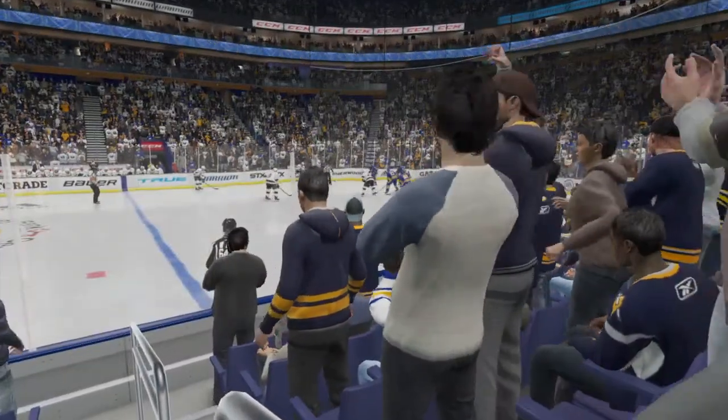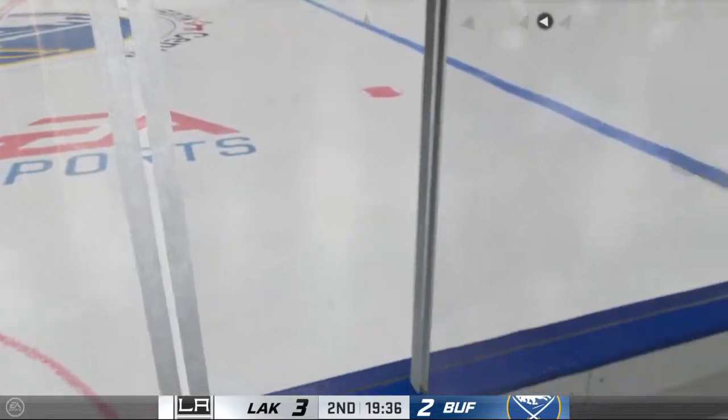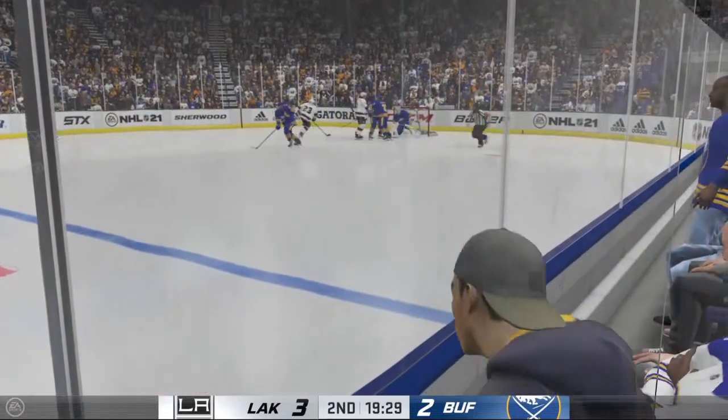Still plenty of time left in this frame. The Kings have a little breathing room here, but not much as they lead it 3-2. LA's won the draw. Oh, he stops him with a glove. Great reflexes there.